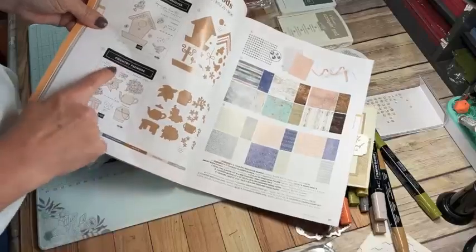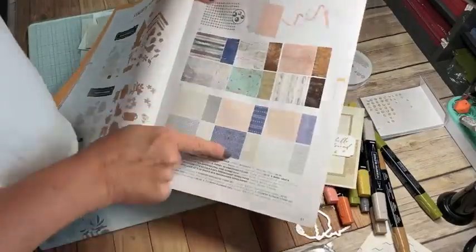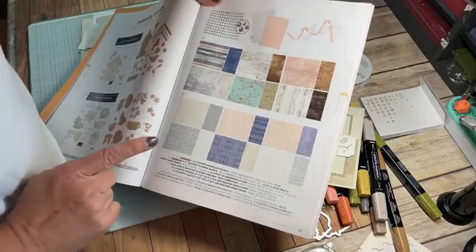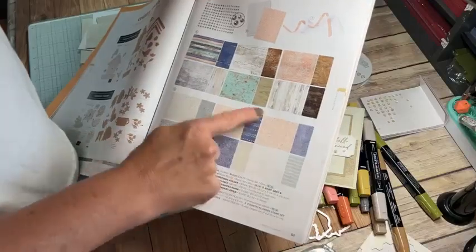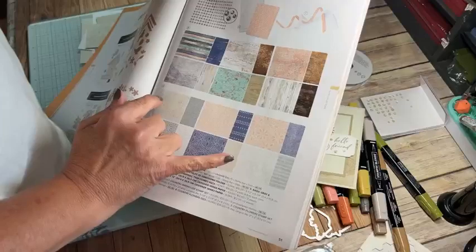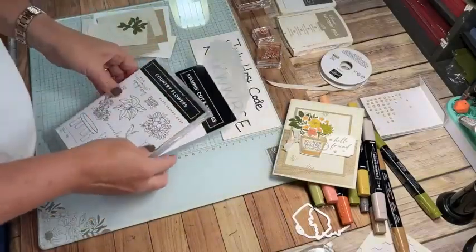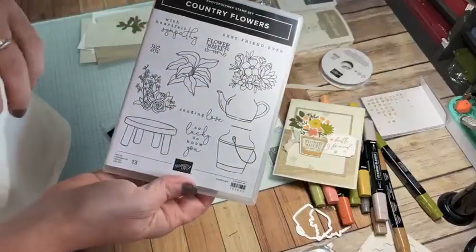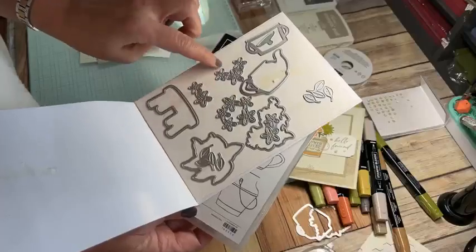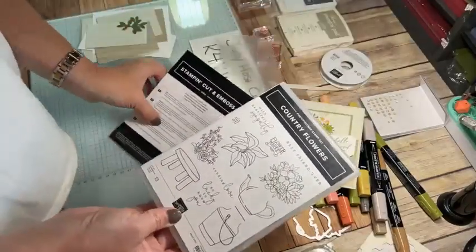And so I am using the Country Flowers bundle, the stamps, the dies, and then both of these papers, Country Woods Designer Series paper and Country Lace Designer Series paper. So that is where that is coming from. I'm using the woods here, and then the lace and kind of the plainer texture there. So that is where that comes from in the catalog. And I'm pretty sure I've used these before to show you some really nice die cut images. I love it that it has extra flowers and stamp or cuts out multiple leaves too at once.